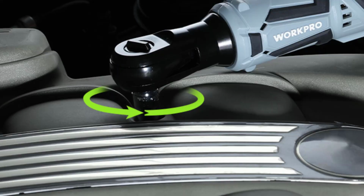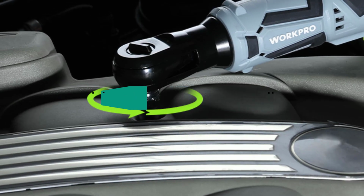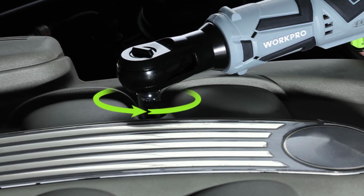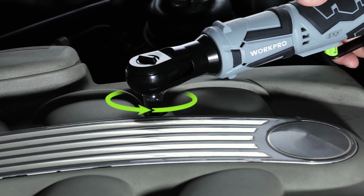Are you looking for the best electric ratchet wrench? In this video, I will show you the top 3 best electric ratchet wrenches to buy right now on your budget. I made this list based on my personal opinion and research, and I have ranked them based on their quality, durability, price, and more to find out more information about these products.